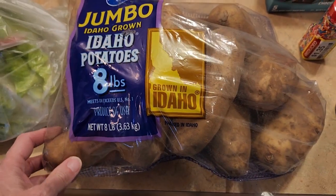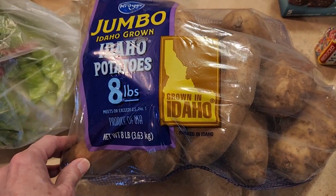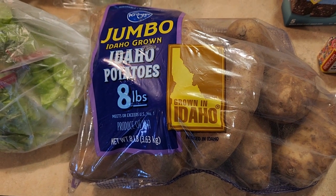The potatoes were 8 pounds this week for $2.99. That was a digital coupon you needed to clip in the app.